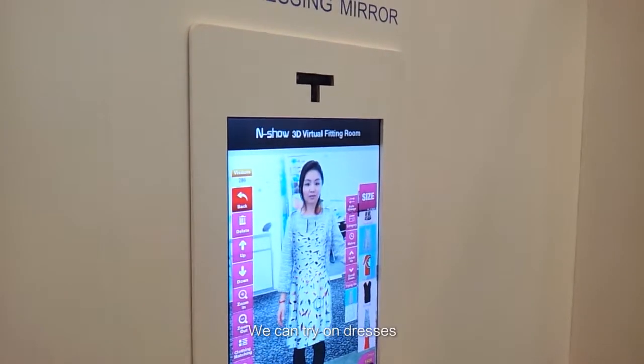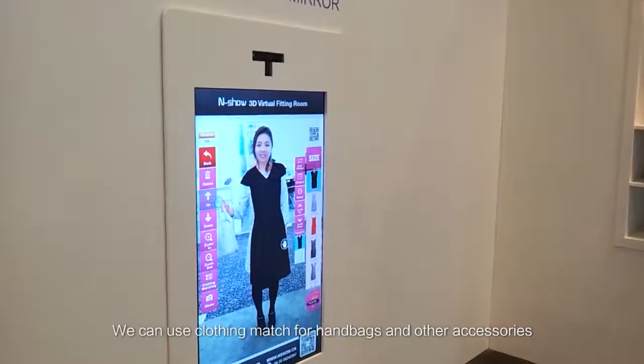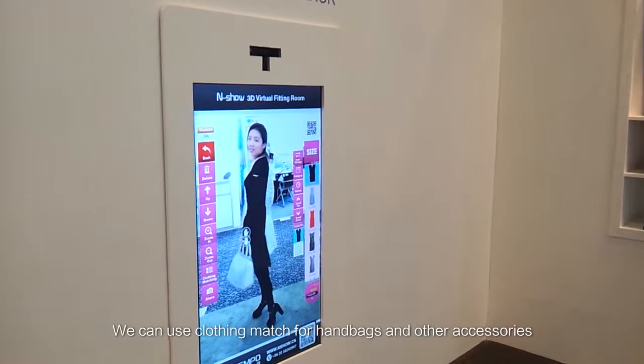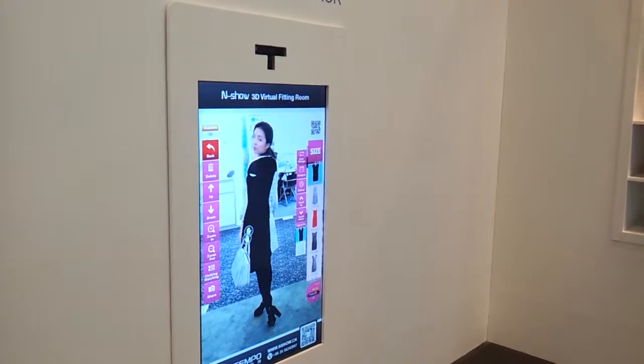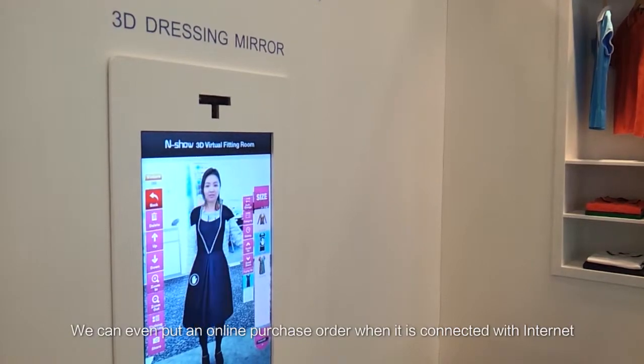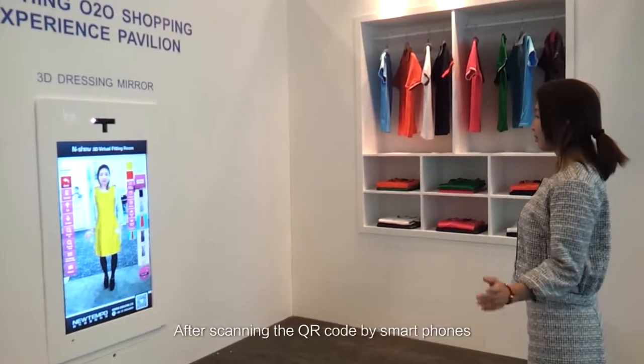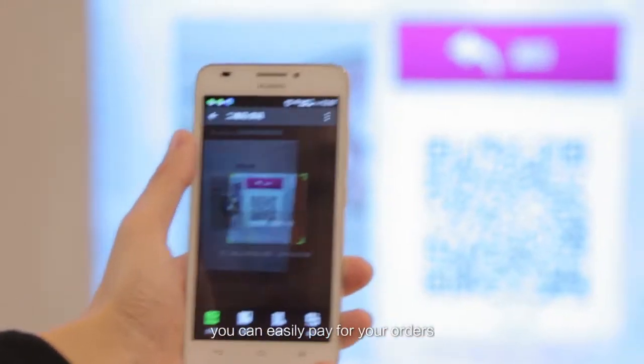We can try on dresses. We can use clothing match for handbags and other accessories. We can even put an online purchase order when it is connected with internet. After scanning the QR code by smartphones, you can easily pay for your orders.